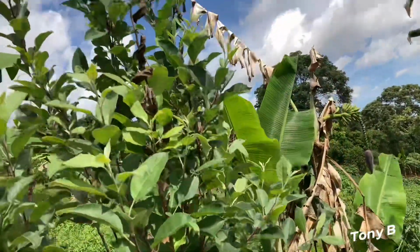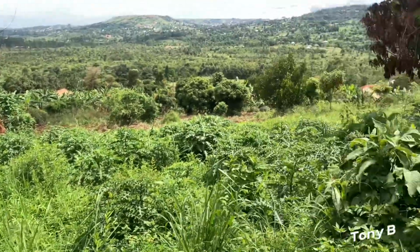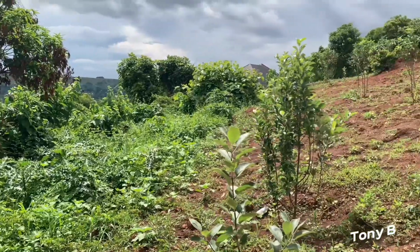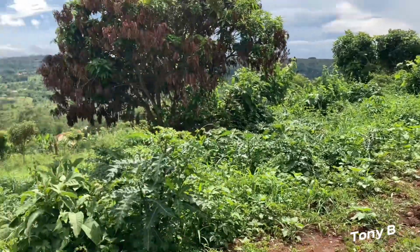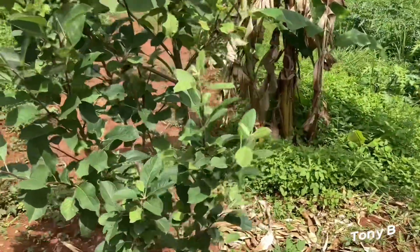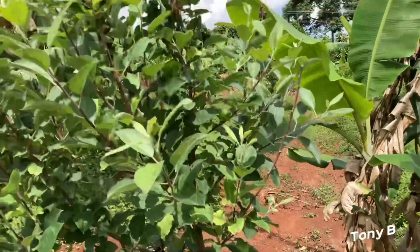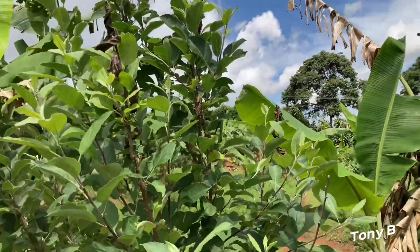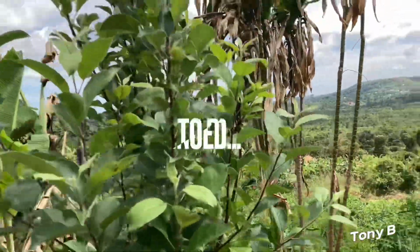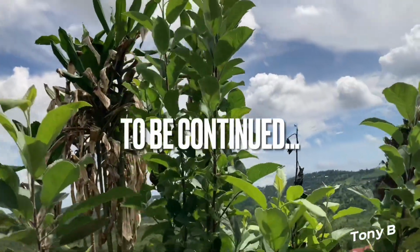Someone was burning their shamba, and then down here is where they were burning. So the fire spread and hit mostly the ones on the first line, and that is when our guy was also hit. Now this is the guy, the very, very first tree. If you've been following us from day one, this is the tree, the very first tree that was planted in Uganda, the very first Wambugu apple tree.